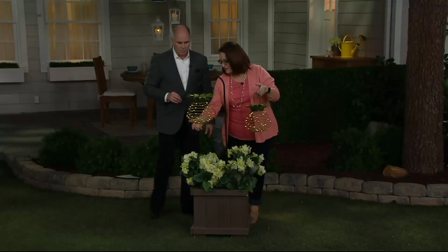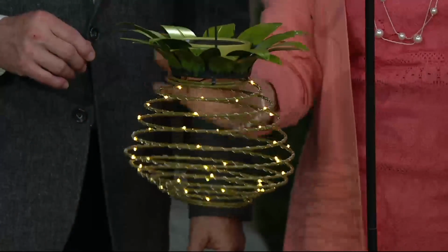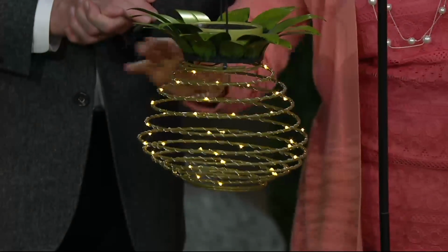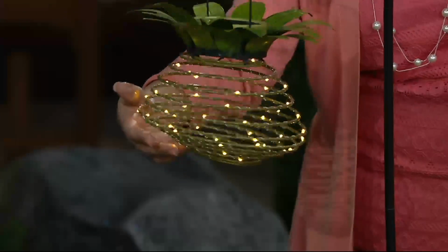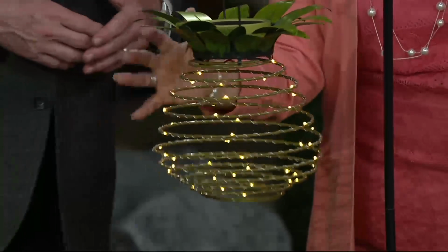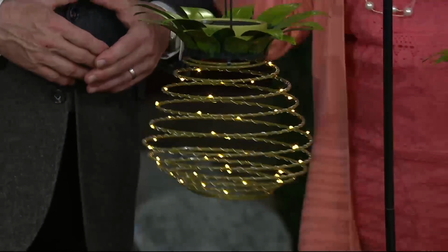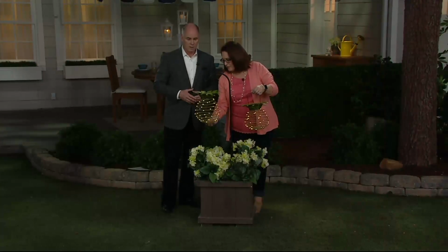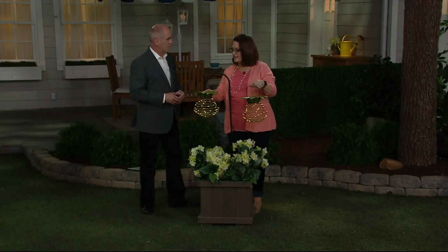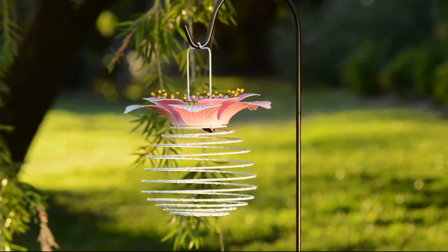So there are 45 of those LED lights, and they're wrapped very nicely around these springs. What I like about it is you see those lights kind of from all angles. As this is dancing in the wind a little bit, you're going to see that. But you can also see your garden through it. Right now, there's not much to see in your garden. But when your flowers are blooming, when you've got the beautiful garden all going in your yard, this is something that's just going to accentuate it. It's not going to take away from your garden, and it's going to add that wonderful ambiance.